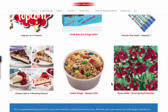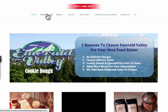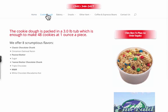So if I scroll up here to the top, and I'll just go to the first one up here under cookie dough, I click cookie dough, and it brings in then a picture of the cookie dough, a description of what we had. Now I'm kind of limited to the text and that sort of information that you've given me, so cookie dough isn't as robust a page, if you may, as maybe some of the others like popcorn and bulbs.